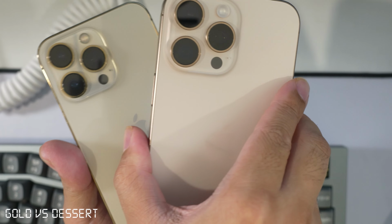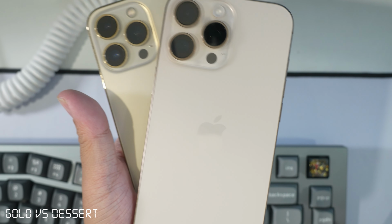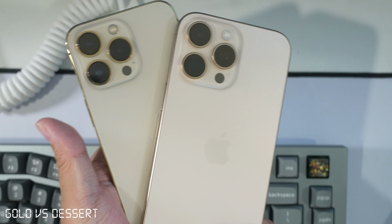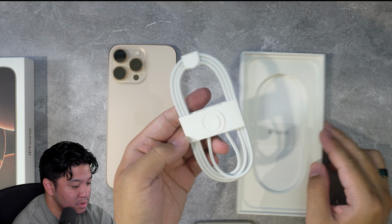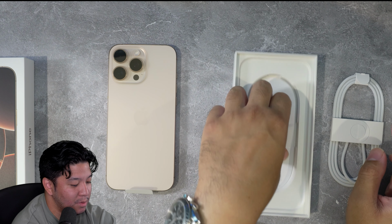We do now have, which is different, a braided USB-C cable for charging. So this is very similar to the MacBooks. I don't believe that came with my iPhone 15 Pro, if I recall correctly. So yeah, USB-C to USB-C braided cable.